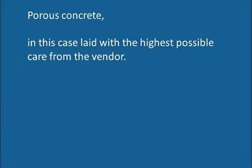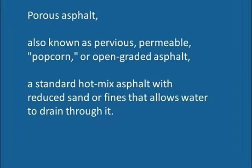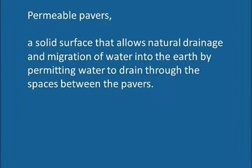Porous concrete, in this case, laid with the highest possible care from the vendor. Porous asphalt, also known as pervious, permeable, popcorn, or open-graded asphalt, a standard hot mix asphalt with reduced sand or fines that allow water to drain through it. Permeable pavers, a solid surface that allows natural drainage and migration of water into the earth by permitting water to drain through the spaces between the pavers.